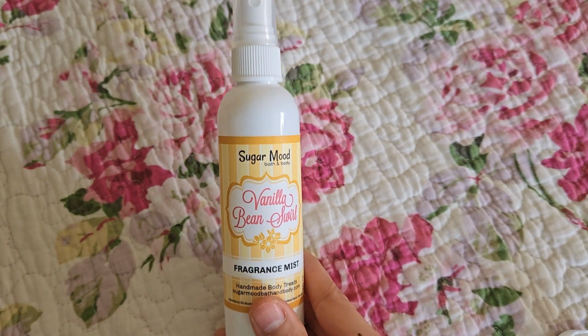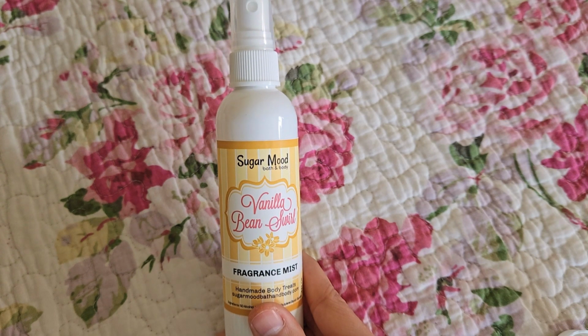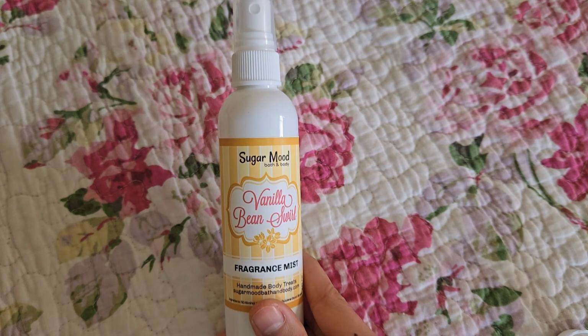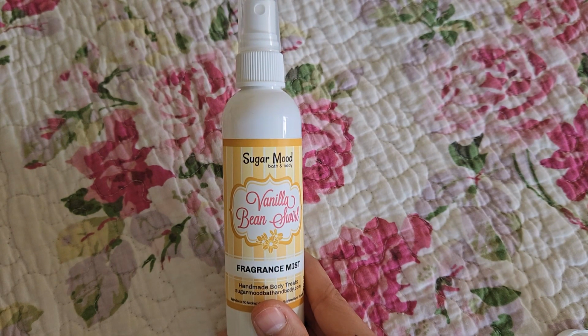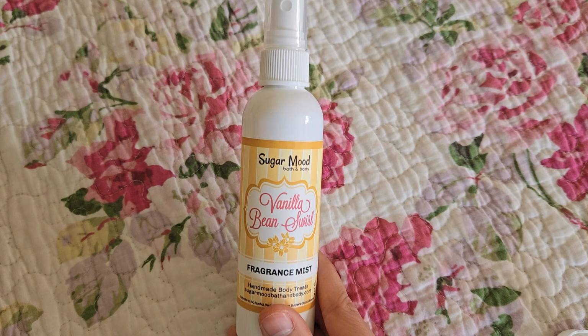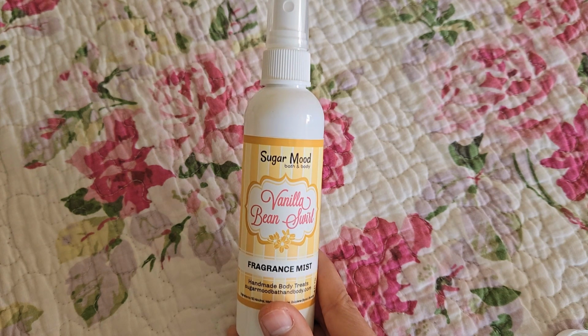So quick review, Vanilla Bean Swirl. If you want a very nice heavy vanilla, there's almost a little bit of a syrup. Maybe it might be caramel. Smells really nice. This will be perfect for the winter time because I tend to associate Vanilla Bean Noel with the winter. But of course, if you don't, vanilla is an everyday year-round type of scent. So I need to test this out to see how long it lasts. But initial impressions of this Vanilla Bean Swirl body mist is positive. I would give it 4 out of 5 stars just on the scent alone.